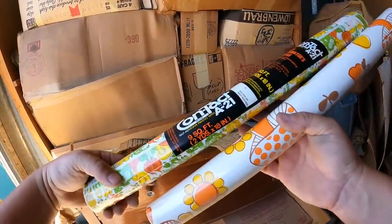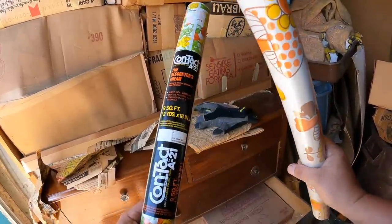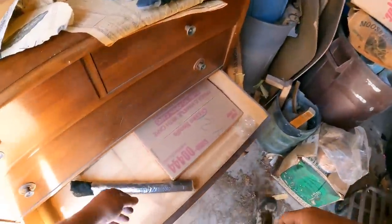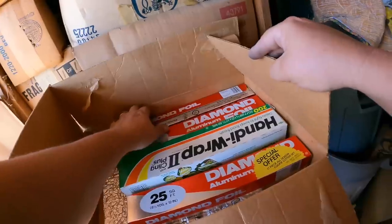There's some old contact paper right here. So what's that for? Is that for like lining the drawers? There actually might be some value in this. It's pretty cool. Yeah, people buy funny stuff, I'm telling you. They buy funny stuff at these vintage markets.